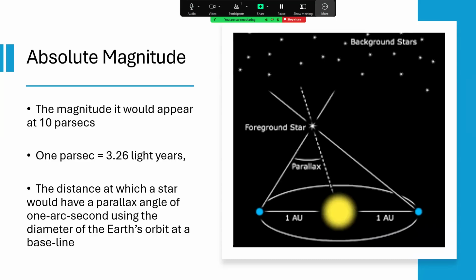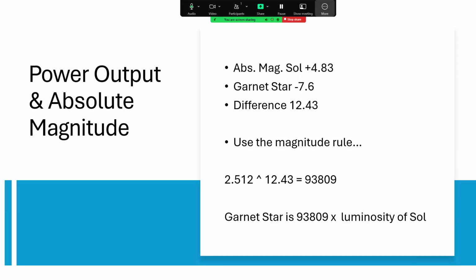So we can do some numbers with this. I happen to know that the absolute magnitude, the power output of the sun on this scale, is plus 4.83. That's relatively dim. Remember, large numbers in magnitude are faint and lower numbers are bright. And the Garnet Star, well, that comes in at negative 7.6. So it's actually 12.43 magnitude steps brighter than the sun when viewed from that standard distance. That would be the ratio between them.